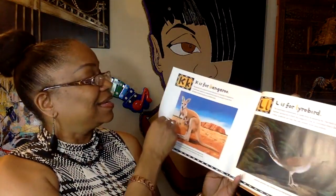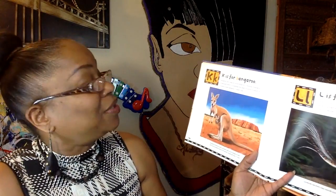All right. K is for kangaroos. I've got my little kangaroo right here and the baby kangaroo in the pouch. I'll show you him when I finish reading. Kangaroos are a popular tourist attraction in Australia. A kangaroo is a marsupial, which is a mammal that raises its young in a pouch on its body. A baby kangaroo is called, can you guess? Do you guys know what a baby kangaroo is called? That's right. It's called a joey. J-O-E-Y.